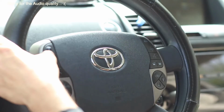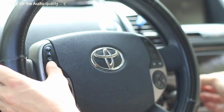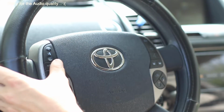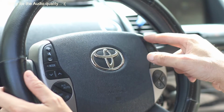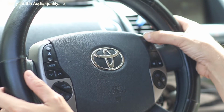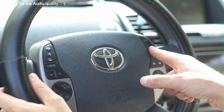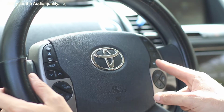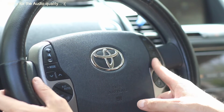Here you can control your audio up and down. You also can choose the modes that you use in the radio, up and down. If you have a GPS unit, you can push this. I don't on this one. And this is the information panel on the monitor. And of course you have some Bluetooth audio capabilities to integrate with your phone.